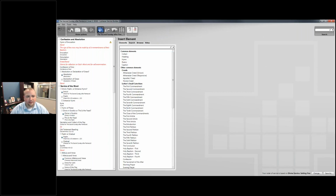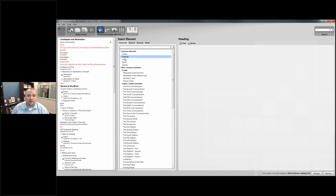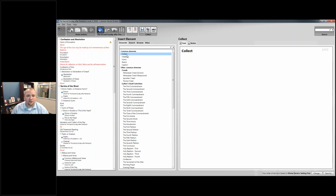Now, this takes you into the planning view. And on the far left, you have your order of service. In the middle, you have your toolbar for inserting and searching and modifying or looking for which elements to include. And then when you click on them, it'll give you the more details that you need. And we're going to go through this in great detail.